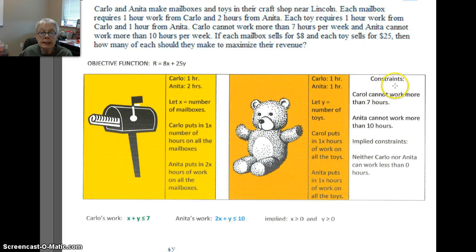Okay, our constraints. In life you have constraints. Our constraints are that Carlo, not Carol, Carlo cannot work more than 7 hours, and Anita cannot work more than 10 hours. And there's also an implied constraint, namely that Carlo and Anita are definitely not going to work a negative number of hours. What would that be? I don't know. So 0 is as low as either of them can go. That's called an implied constraint.